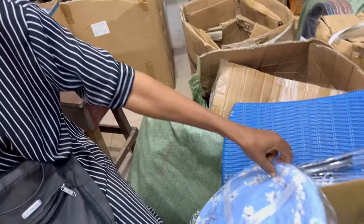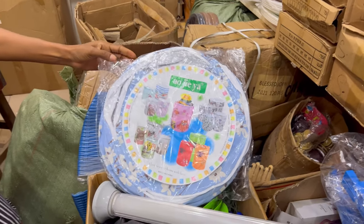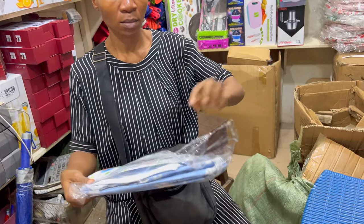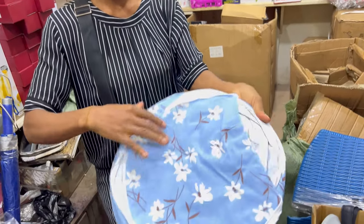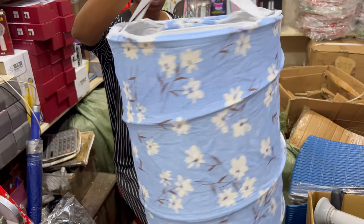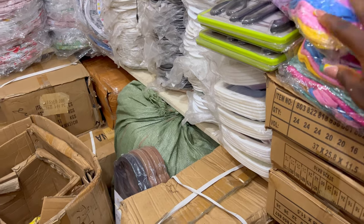Okay, guys, so this is the big one. This is the small one, and it's how much? 1.6. So it's just a 200 naira difference. Wow. How big is it? Can you show us? Wow, it's quite big, and it's 1.6. It's so fine. You can keep your dirty clothes in it, and it's so cute. 12 pieces in a dozen, and it's just how much? 2,000. Wow.